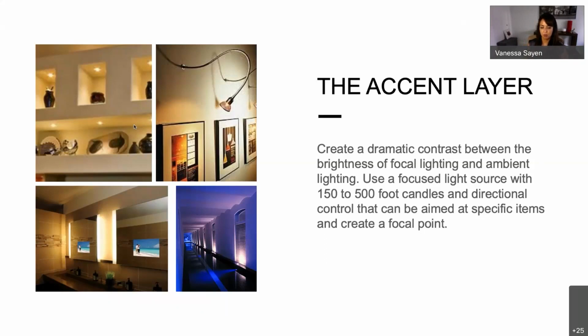The key here is to make the illumination more precise with higher intensity. Track fixtures, recessed housings with adjustable trims and concealed adjustable illumination with point source lamps provide directional control and are especially effective for accent lighting, which is what we were talking about here in these galleries, for instance.